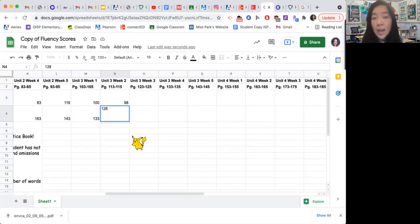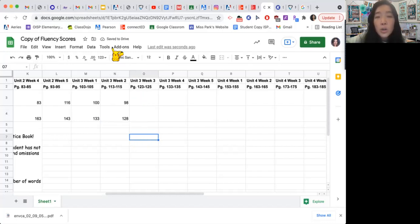What do I have to do, guys? Click out of the box. Why do I have to click out of the box? Because that's how it saves your work. You're going to notice up here, it's going to say save to drive when you're done. So 98 and 128, I wrote it in letter N, which says unit 3, week 2, pages 113 to 115.